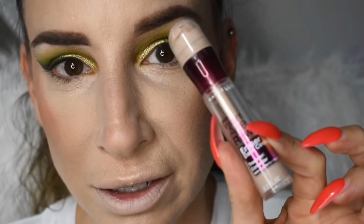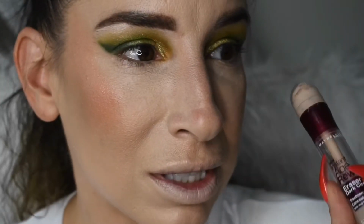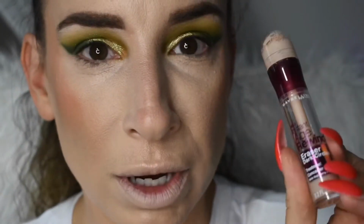This is getting decluttered. Spoiler alert for my Shop My Stash, but this is absolutely getting decluttered. I've had to redo my makeup so many times because of this concealer. But I wanted to show you guys firsthand exactly why I hate this so much. Like, what in the heaven's name, Age Rewind, I look like I'm geriatric. So I just wanted to let you guys know about that. And then I'm gonna fix my concealer.